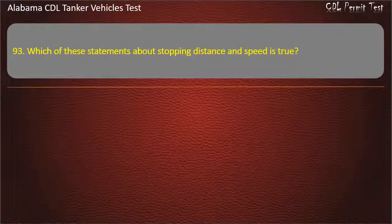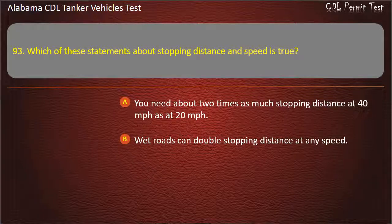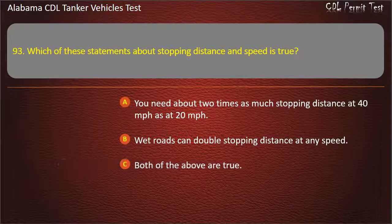Question 93. Which of these statements about stopping distance and speed is true? You need about 2 times as much stopping distance at 40 miles per hour as at 20 miles per hour. Wet roads can double stopping distance at any speed. Both of the above are true. Answer. Wet roads can double stopping distance at any speed.